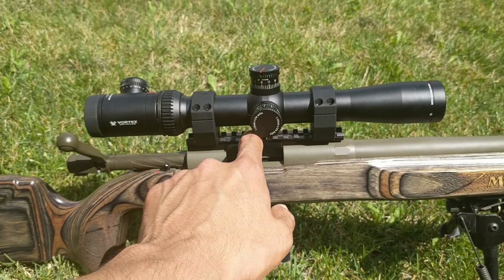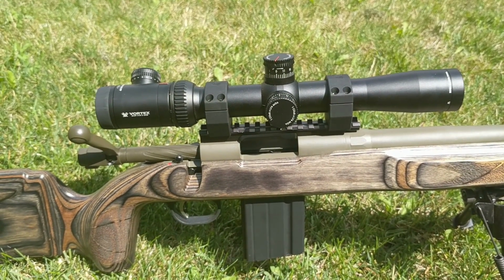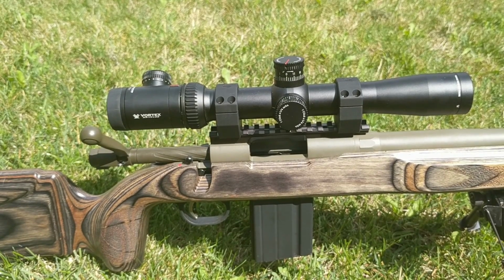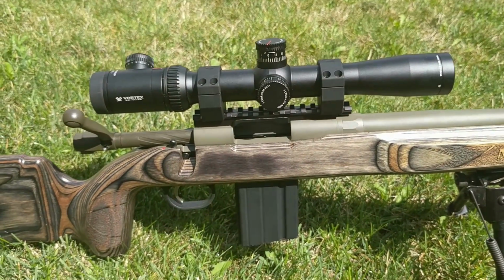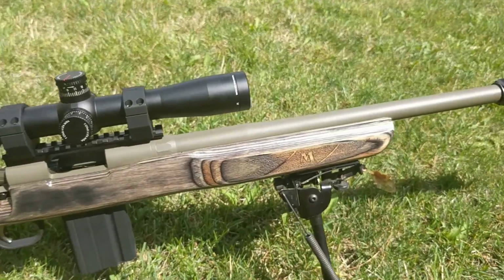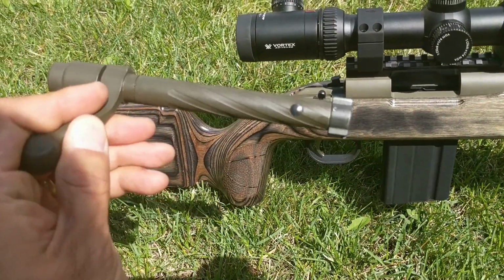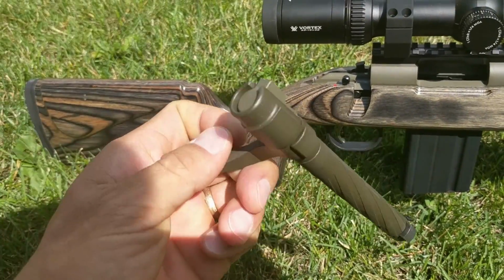And for the scope mount or base, I went with the EGW. I really like their bases. They seem very well made. And for magazines, I just got a bunch of the AR 6.8 SPC mags. As far as the stock, this is the stock that came with the rifle. Real quick, for the bolt, he did a Cerakote job on that too. It looks really, really good.